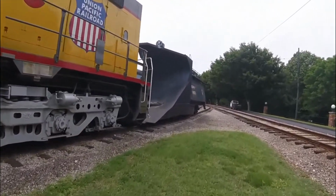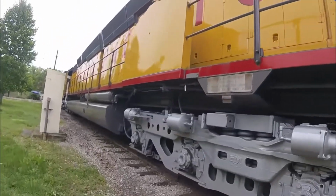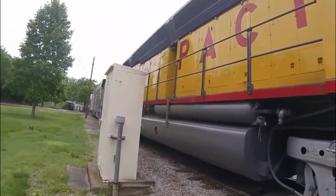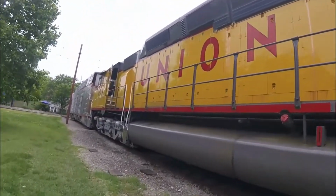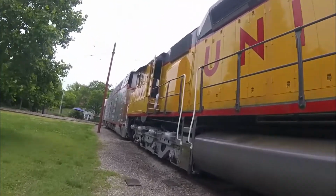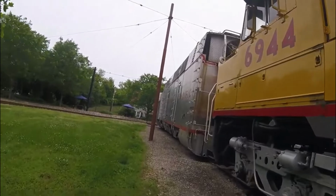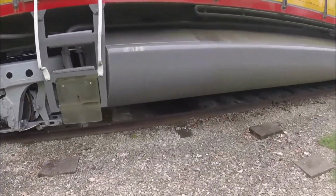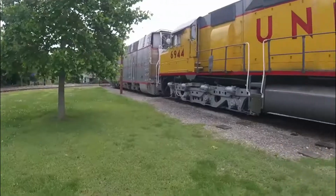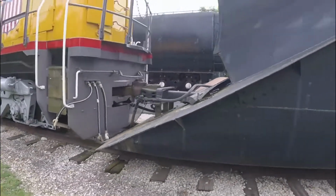Also, in 2014, the locomotive was moved to Altoona, Pennsylvania to be repainted, and when the repaint was complete, it was then towed back to the museum, looking good as new. Also, Union Pacific 6944 is one of 13 surviving DDA-40X Centennials left in the world today and can be found here at the National Museum of Transportation in St. Louis, Missouri. And also, you can even ring the locomotive's bell.